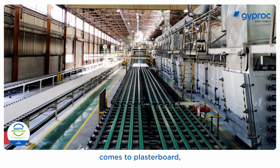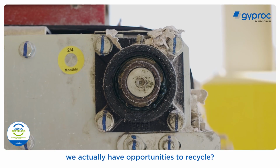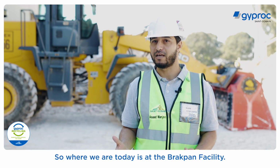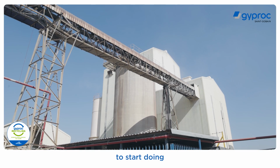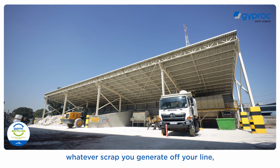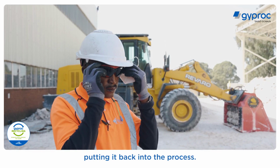Did you know that when it comes to plasterboard, we actually have opportunities to recycle? So where we are today is at our Brakpan facility, and this facility has been geared to start doing internal recycling. Whatever scrap you generate off your line, putting it back into the process.